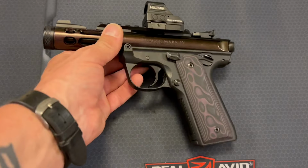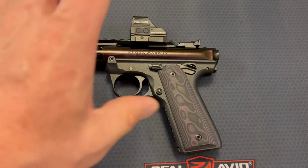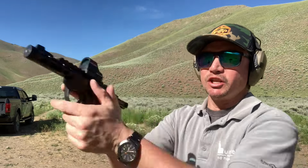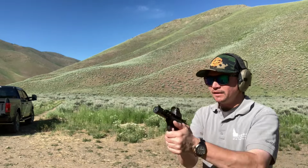I was able to shoot it pretty well. I'm going to get more used to it, and I'm sure that I will be able to be very accurate with this thing. 22 is awesome. It's low recoil. It's not very loud. It's cheap to shoot. This thing has the ergonomics of a 1911. You can mount an optic on the Picatinny rail on top. Threaded barrel for a suppressor, which is coming. And it's just pretty dang fun.